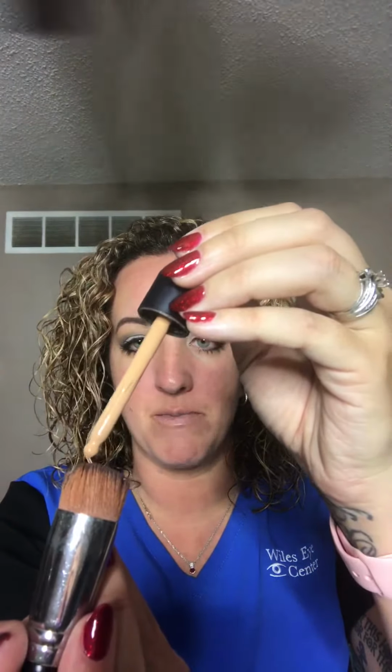So what I'm gonna do is take the dropper and put it on my brush. You can put it in the middle of this brush, it's kind of divoted down a little bit. I have found that I like it around the outside, okay? And then I just kind of blot it on here. And then in circular motions, I blend it in. So you can already see just on my forehead where that redness has gone away, which is pretty amazing.